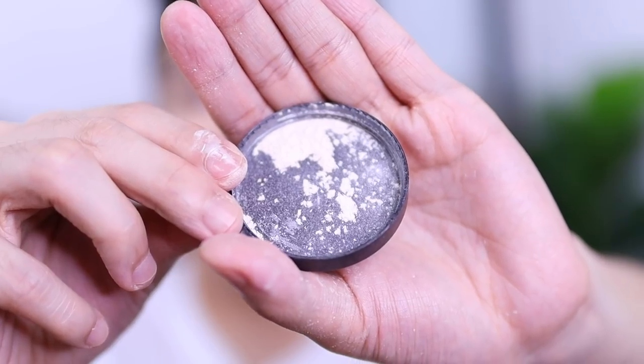So ganito yung itsura ng powder guys. And once you touch it, super duper pino niya. It's finely milled in fairness. Maganda yung texture. Usually kasi 'di ba kapag ang mga loose powder, especially yung mga affordable, ang problema sa kanila is yung texture dahil magaspang. But this one, super pino niya. So ayan guys, ang gawin natin is ilagay lang natin yung loose powder sa may area na may concealer.